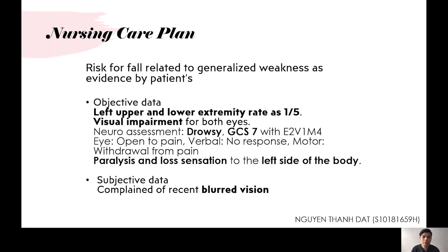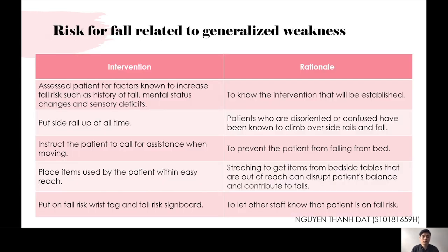Okay, so our last nursing care plan is risk for fall related to generalized weakness as evidenced by objective data: left upper and lower extremity rated 1/5, visual impairment in both eyes, drowsiness, GCS 7 with E2, V1, and M4, paralysis and loss of sensation to the left side of the body, and subjective data, which is a complaint of recent blurred vision. What we can do is assess the patient for factors known to increase fall risk, such as history of falls, mental status changes, and sensory deficits, to know which interventions to establish.